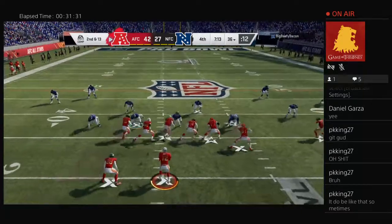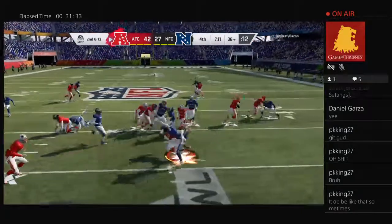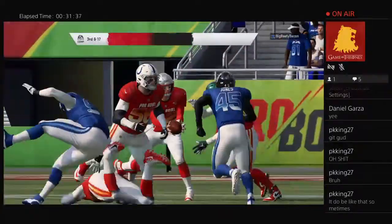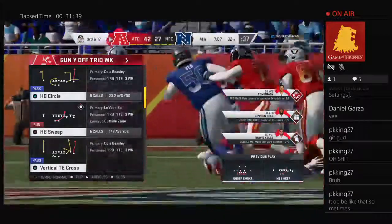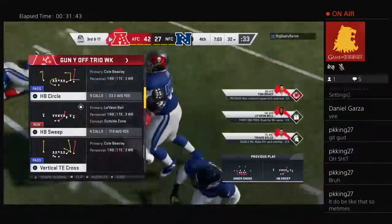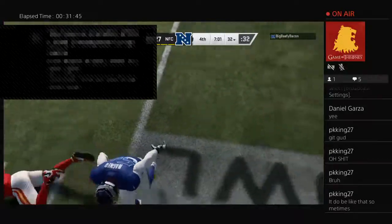Out of the shotgun, it's Bell. And he's going to have to protect the football and take his lumps here at this stage of the game as they stop him behind the line. That'll wind up going for a loss of 4. And they're going to be staring at a 3rd and long here.